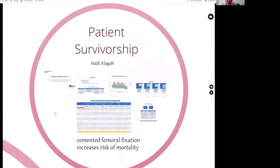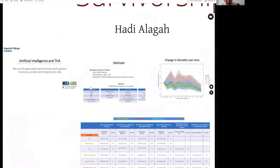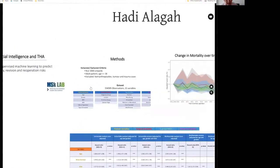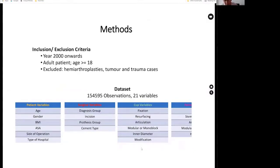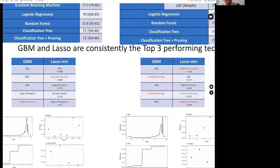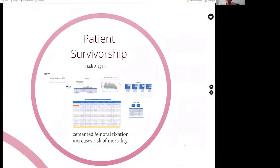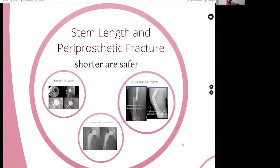Now, if you look at patient survivorship, Hadi Alaga did this using the Swedish registry. He's shown using machine learning a really interesting study looking at all the patient variables, surgeon variables, cut variables, and looking at just mortality, he's shown 30, 60, 90 days and 1 year mortality. In all of these, prosthesis group falls out. And in the univariates and the multivariates, cemented fixation is an independent predictor of mortality. So short cementless stems are functioning better and they're safer.